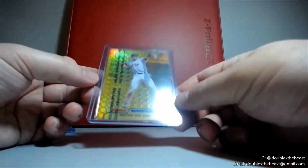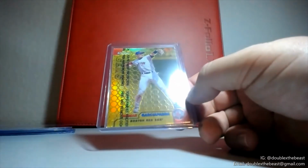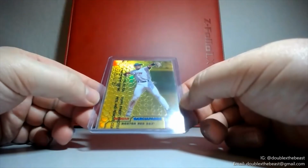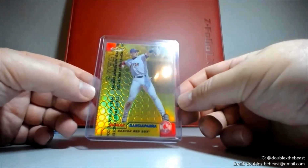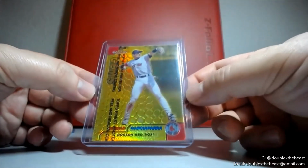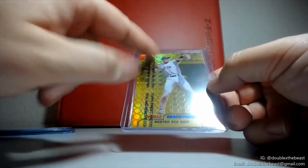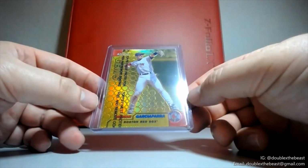This is 99 Topps Finest, and this is gold refractor. I showed one of the other gold refractors from the set on the first video I did, and this is just one of the other ones that's in the set. I think he has 3. I think I still have one more that I maybe don't have, but of course it's got the decal edge. Like I mentioned before, it's got to have the protector on it, or I really just don't even add them.